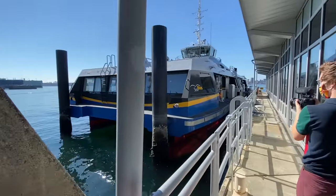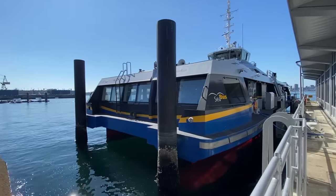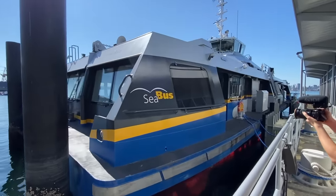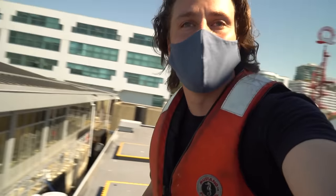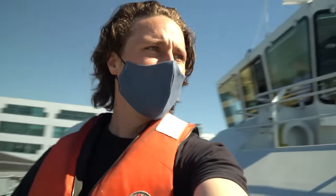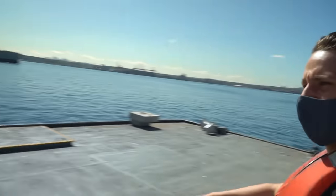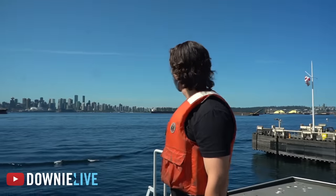With a newfound appreciation for SeaBus captains, knowing that they do it all manually, we went to go check out the newest vessel in the fleet. We have life jackets on now so we can come out on deck. Look at this. That's the captain's helm right there. And this is on top of where everyone would be sitting. Proof, it says Translink right there. Look at this. So this is very behind the scenes.